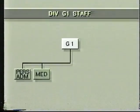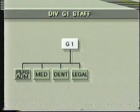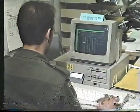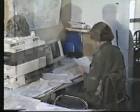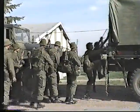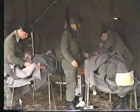The G1 staff includes the G1 Personnel Administration, Division Surgeon, G1 Dental, Division Assistant Judge Advocate General, Senior Chaplains, and the Public Information Officer. The G1 Personnel Administration Cell is responsible for personnel management and services which include manpower allocation, personnel evaluations, promotions, postings, replacements, personnel records, investigations, service discipline, redresses, casualty reporting, honors and awards, graves registration, recreation and leave, institutes and amenities, pay and postal activities, PWs and stragglers.